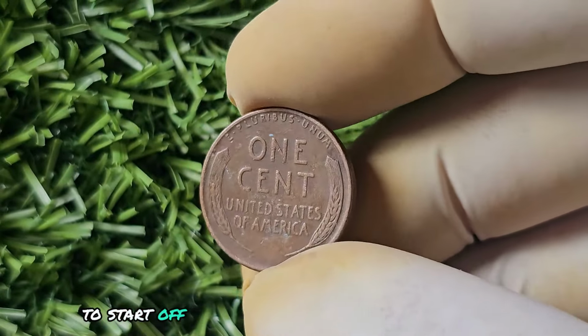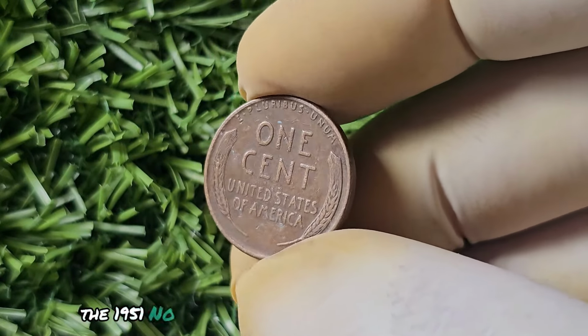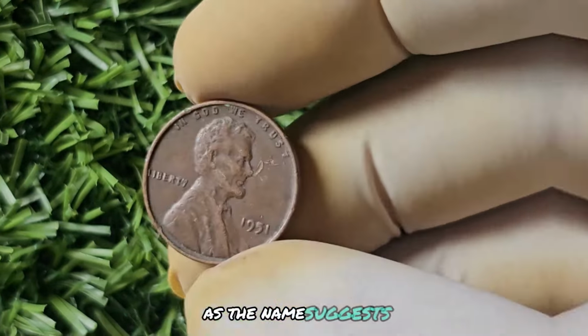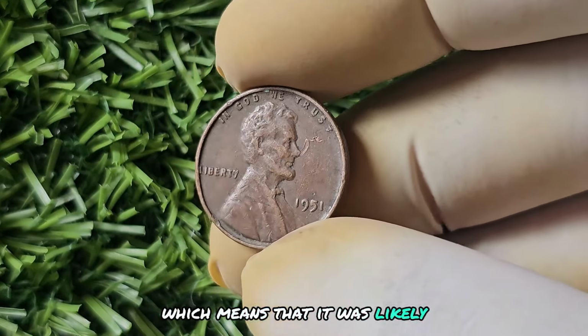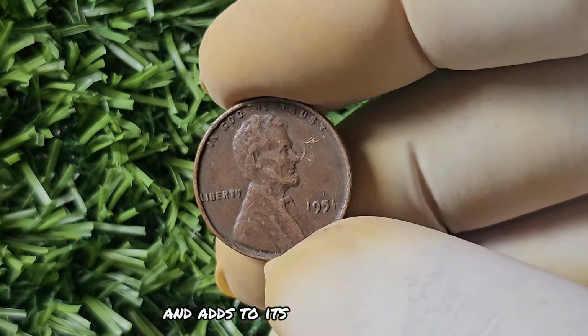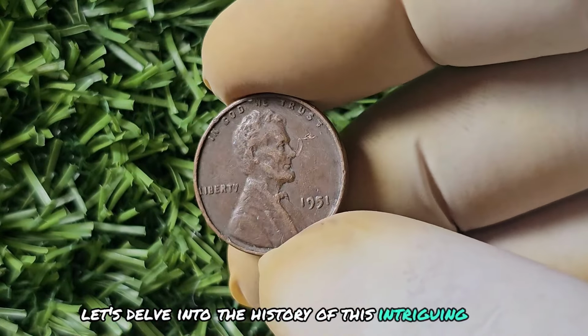To start off, let's talk a bit about the coin itself. The 1951 No Mint Mark Lincoln 1 cent wheat penny is a rare and sought-after coin among collectors. As the name suggests, this penny does not have a mint mark, which means that it was likely struck at the Philadelphia Mint. The lack of a mint mark makes this coin stand out from the rest and adds to its allure and value. Now, let's delve into the history of this intriguing coin.